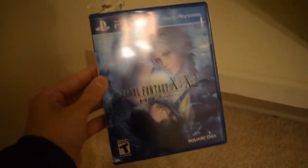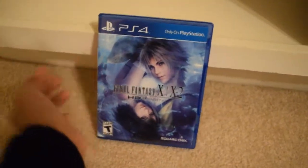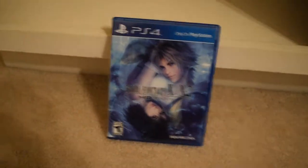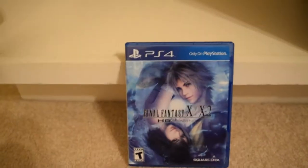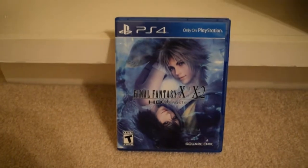Next over here we got Final Fantasy X/10-2 HD Remaster. I've yet to finish this as well. I feel like I was about 50 hours into Final Fantasy X and I just stopped because I was on this boss battle. I believe it was the Negator and Crawler, and all of my party members are pretty much inexperienced, and I really didn't want to go back for grinding.